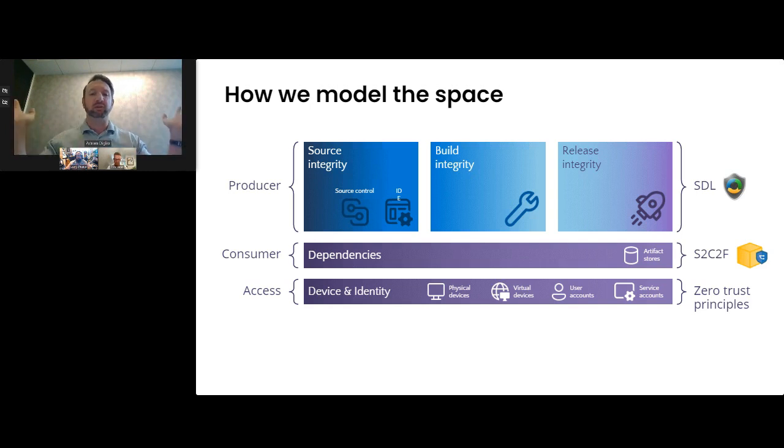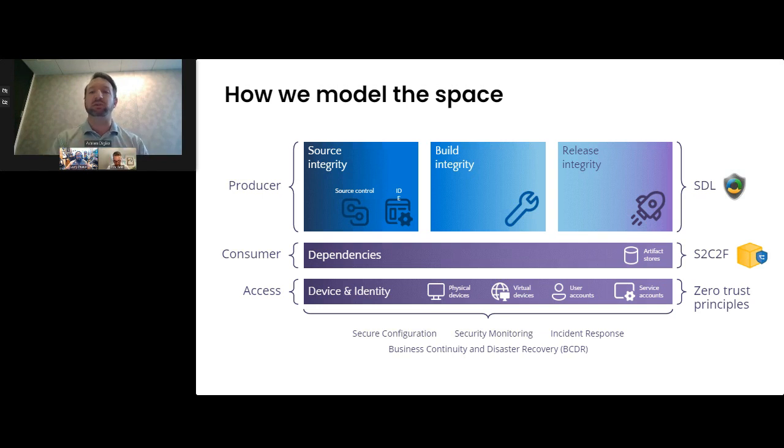And then fundamentally under the bottom of this, if you could click once more, we have to make sure that all of our CI/CD pipelines and the DevOps platform are securely configured, that we have a security monitoring team that's dedicated towards looking at and detecting anomalous events inside that platform, that they're sending those events to incident response teams for triage, and that we have a long-standing business continuity and disaster recovery plan. So that's how the S2C2F fits in this picture. And S2C2F is hyper-focused on dependencies, but it's also going to help us with the maturity level 2 requirements, which I'll get to soon, help us produce healthy-looking SBOMs.